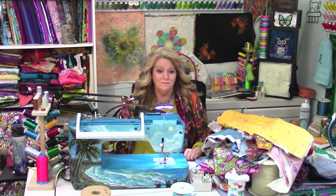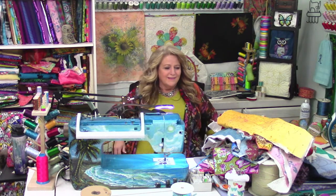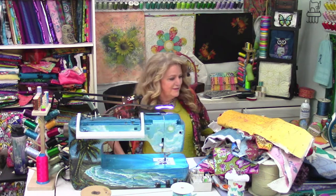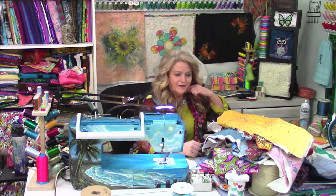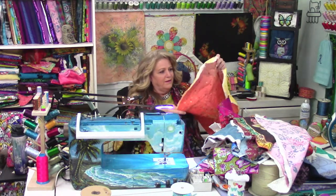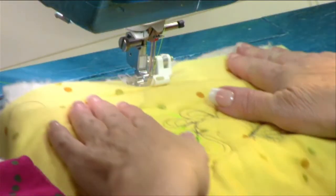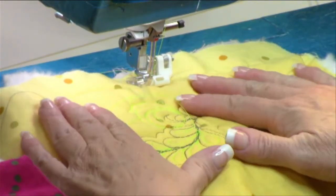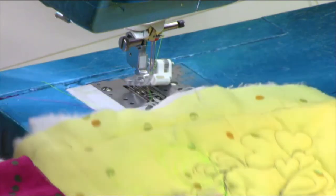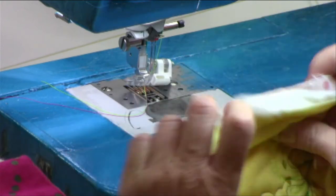My, is this pile getting big? I gotta turn off that music. This is just a little bit of it. Okay, so this one was the first time I quilted four layers of batting. And that is in my YouTube channel as well.